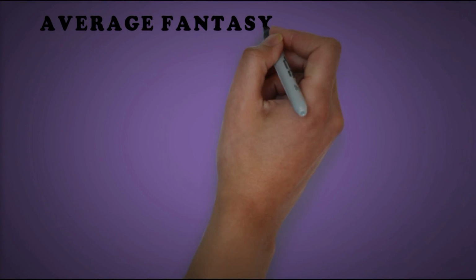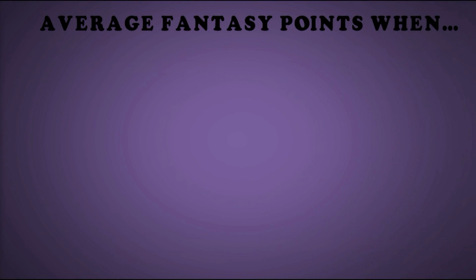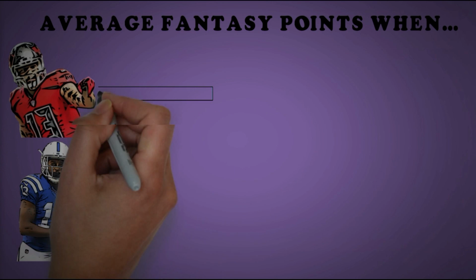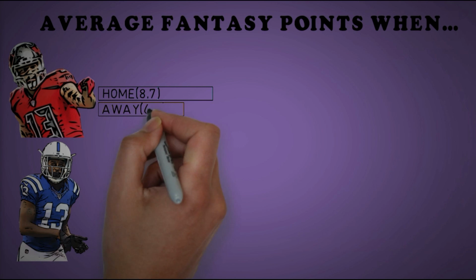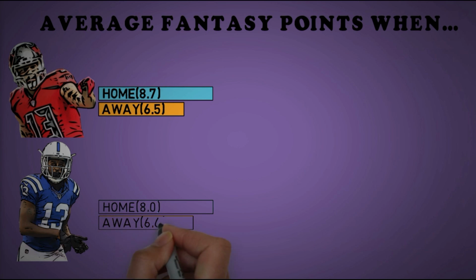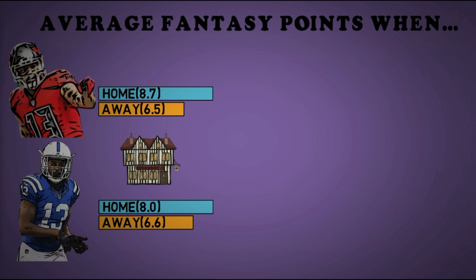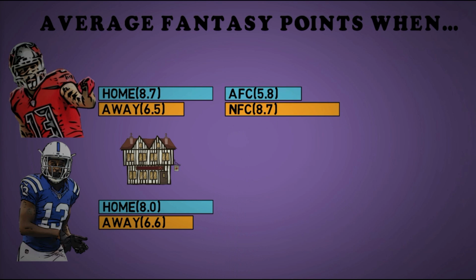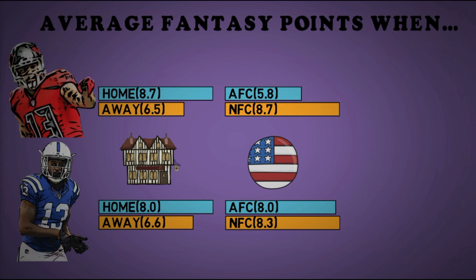Now let's have a look at how they perform in different situations. Evans scored slightly more points when playing at home. He is, however, more dependent than Hilton, who is less impacted by where the games are being played. Evans performed better in fantasy when playing within his own conference. This is a big deal considering the amount of games he plays against the NFC. Hilton makes no difference what type of team he plays.